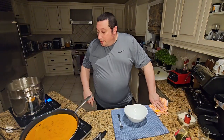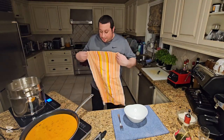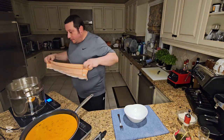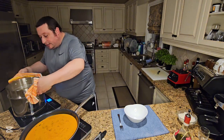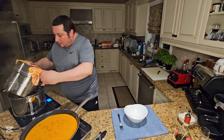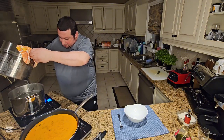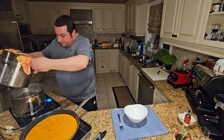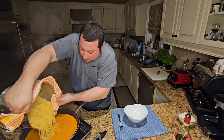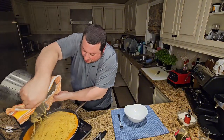All right, I think we are there. We are going to go right to the plate now. Turn the heat off on our pasta, and we're just going to pull this right out of the water. So a little bit of protection to protect our hands here. And there we are. All right. Now we are going to bring this right to our simmering pan of sauce, and we are going to get all of that right in there. There we are.